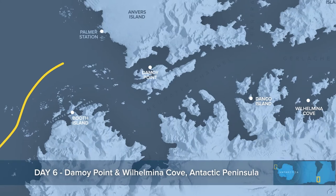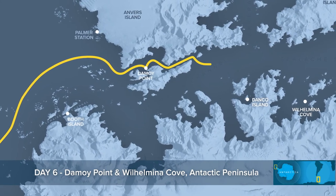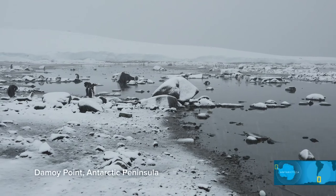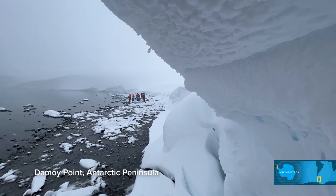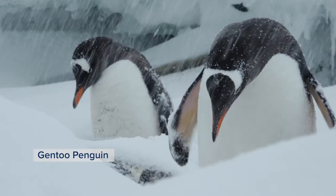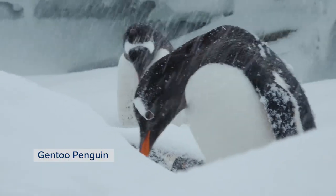So there is some weather chasing us north, and today we're at Des Moines Point. Thankfully this morning we were able to make a landing in beautiful white conditions. There was light snow initially and deep snow on the ground.